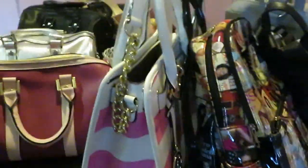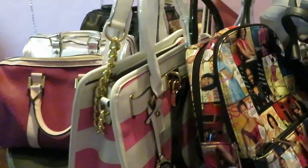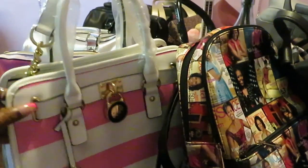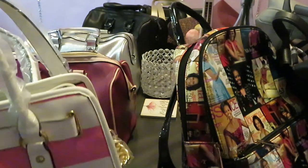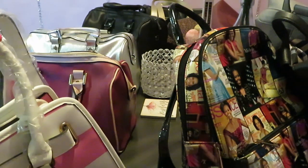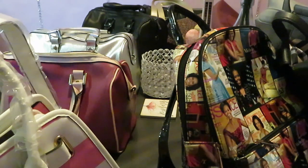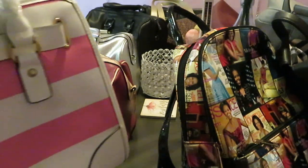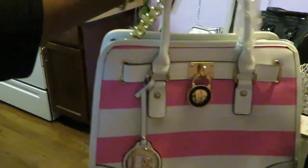All right, so let's get over here to these purses. These are some purses I ordered from Amazon. Okay, so this first one, like I said, I'll leave all descriptions in the box. This one right here, as you can see, I haven't even worn yet. I love purses, y'all. I don't care who they are, Walmart, Dollar General, I don't care. If Dollar Tree had purses, I'd get purses from Dollar Tree too. Stay balanced, ladies. Anyway, I love this little pink and white number here. So pretty. Look at it.